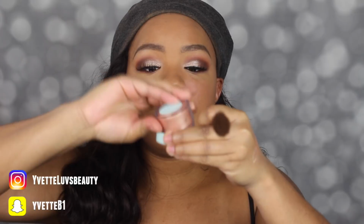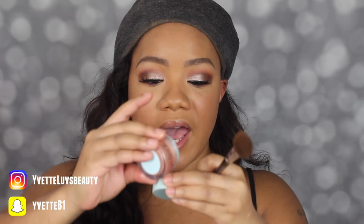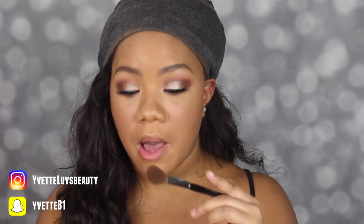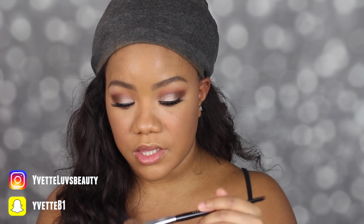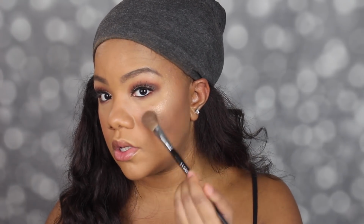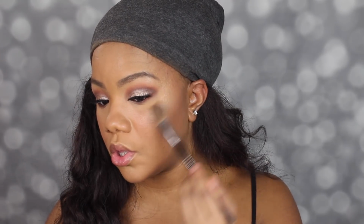I don't really do loose highlighters that often, but ColourPop kills the game with everything that they do. So I wanted to try it. Oh, I just tapped it. I literally just tapped it. Oh yeah.